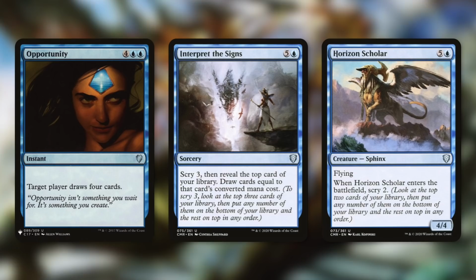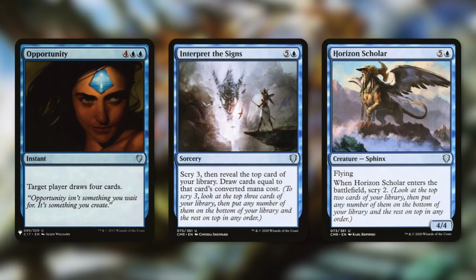Up next, there's Interpret the Signs, which says scry 3, then reveal the top card of your library, draw cards equal to that card's converted mana cost. Again, this deck has an average converted mana cost of around 6 mana, so yeah, we can hit some really big things on the top and draw a ton of cards with this. Up next, we've got Horizon Scholar, which is a 4/4 flyer, and when it enters the battlefield, we scry 2.